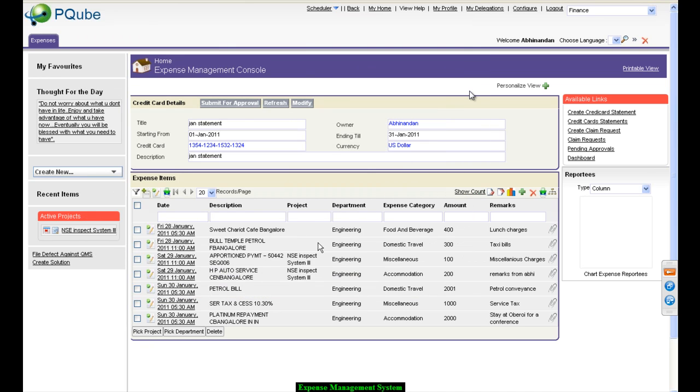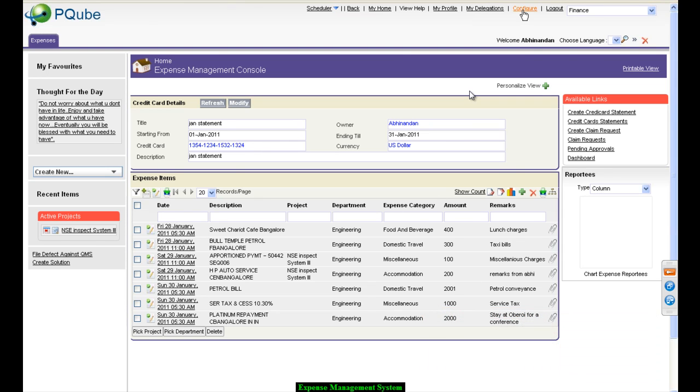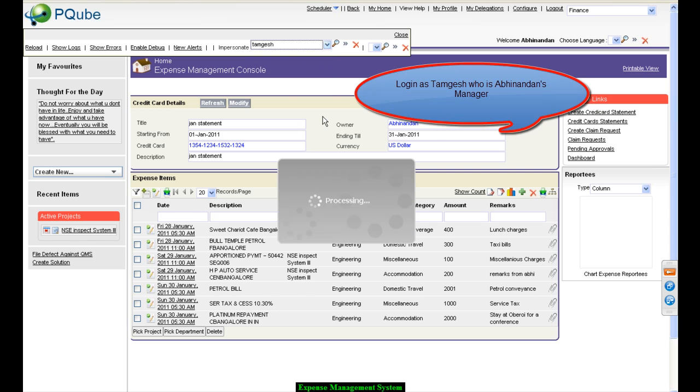The solution being implemented includes a two-phased approval process. The first phase approval is carried out by the reporting manager, and the second phase involves either the department head or the project lead. Again, using the built-in impersonation mechanism, let us now log in as the reporting manager of the employee to approve the expense report.